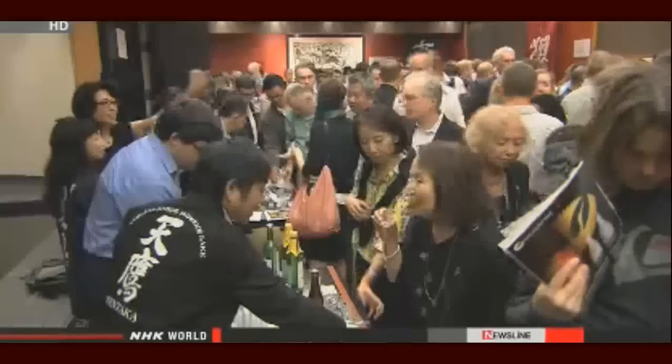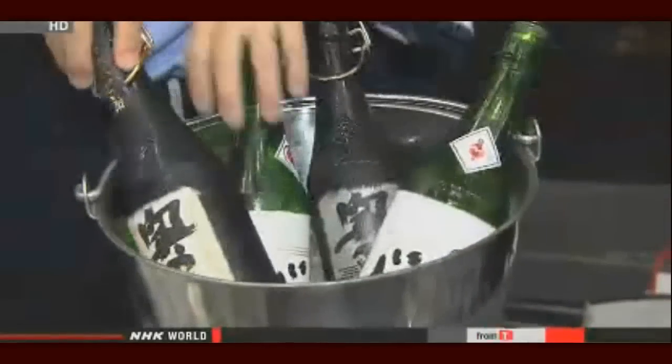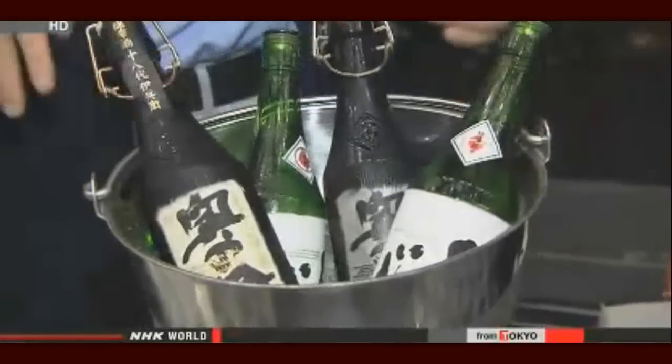It has been considered Japan's national drink, but these days it's catching on around the world, and New Yorkers recently got a chance to say kanpai and learn more about this traditional beverage. Drink sake for health. The Japan Society hosted the promotional event. It aims to increase sake consumption in the United States.